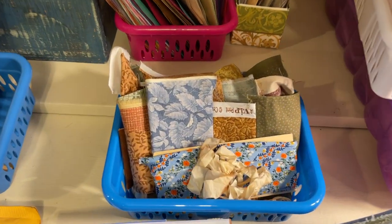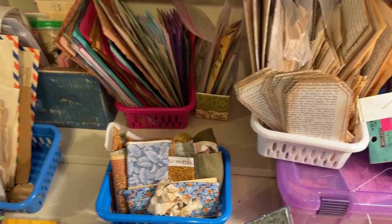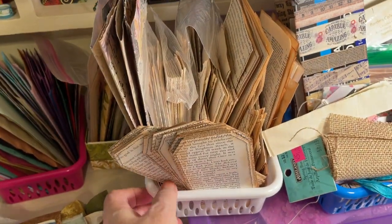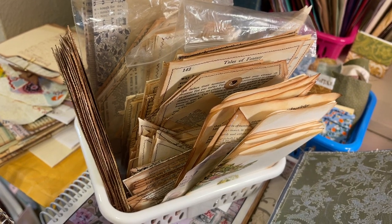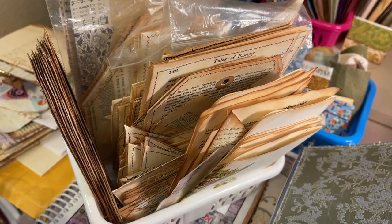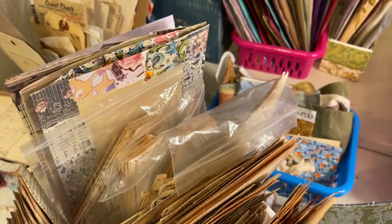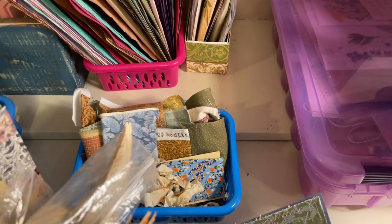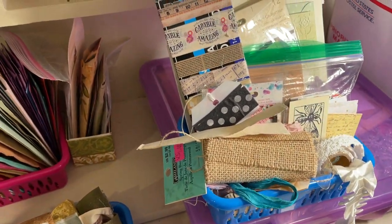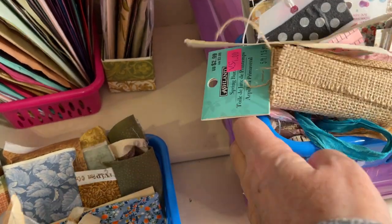And then this little bin here is some use it up stuff, some fabric that I just haven't gotten used. And then over on this side, I'm trying not to get the lamp to blind you. I have my basket of book page pockets. And also in the back are these collage sheets. You've seen me do a couple of these. So these are things that are ready to decorate and/or ready to go into a journal. And then next to that, I have my use it up bin. You have seen that. So I kind of have the two blue use it up bins right there.